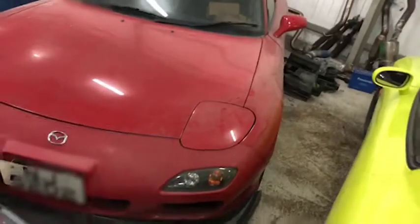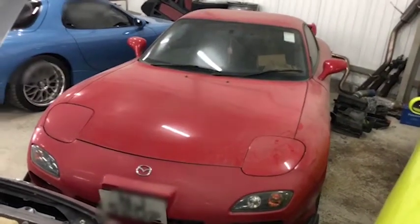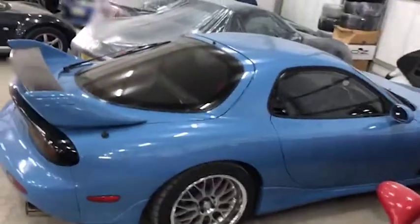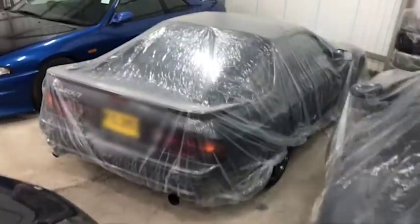It's really hard to do modifications over here in Hong Kong. The police seem to crack down on people quite a bit, so they try and keep them as stock as they can or hide the mods. Another FD over here. Got a little smart car there. A Boxster, Series 5 under the plastic there.